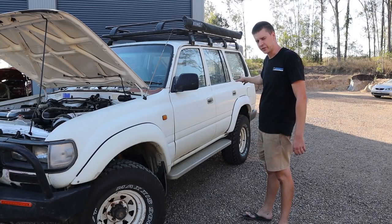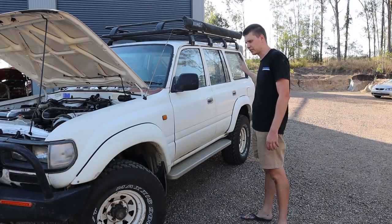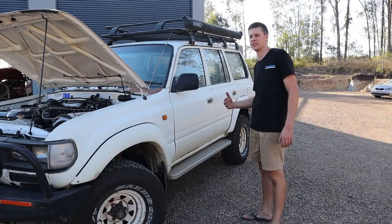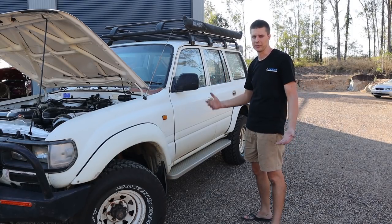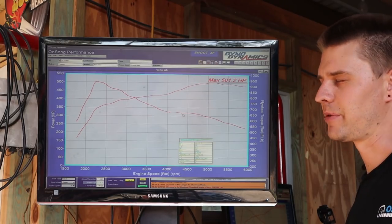As far as the fuel tank goes, obviously being a 3F, this was originally a carby car. So we had to ditch the 3F fuel tank. We actually had to put a fuel tank out of a fuel injected 1FZ 80 series in so that we had a fuel pump.